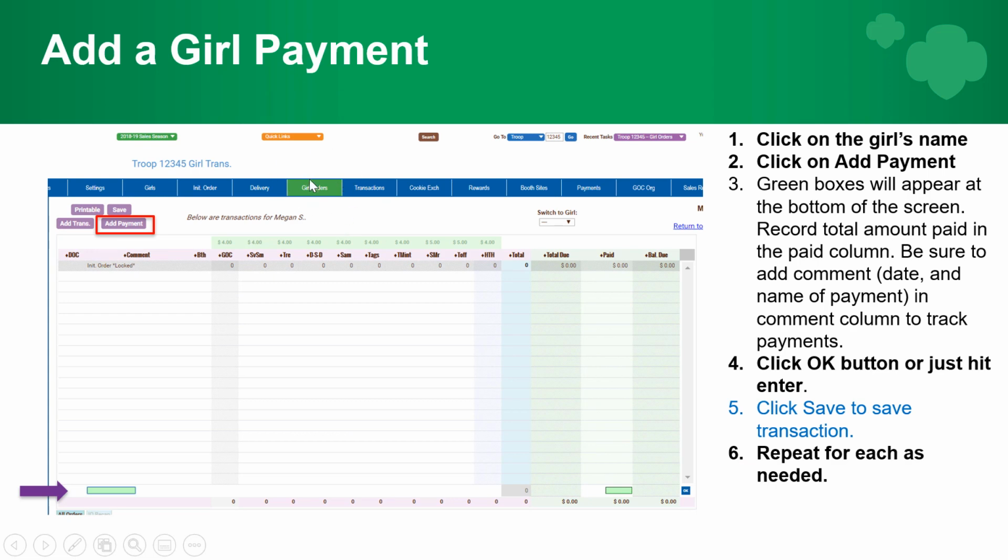When you want to add a girl payment, the steps are similar. You're going to go under the Girl Order tab, go under the girl's name, but instead of clicking Add Transaction, you're going to click Add Payment. You'll see green boxes appear again. So you want to write in payment for X inventory and then the date in this box and the amount of the payment. You're going to click the OK button or just hit enter, click save to save the transaction, and then just repeat that process for each girl as needed.